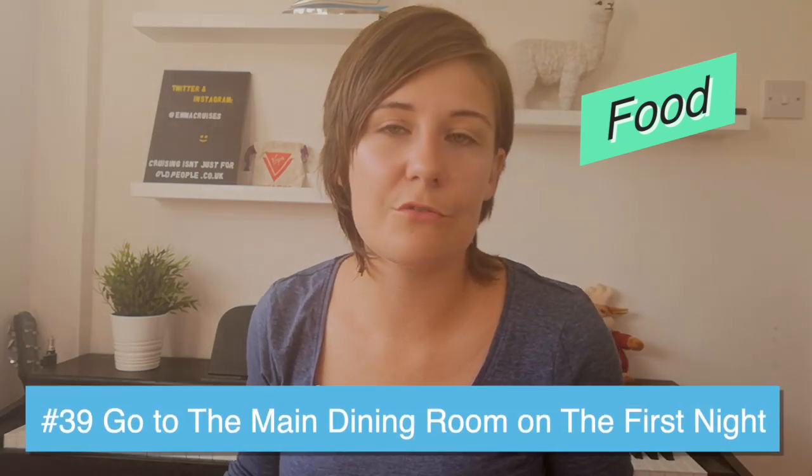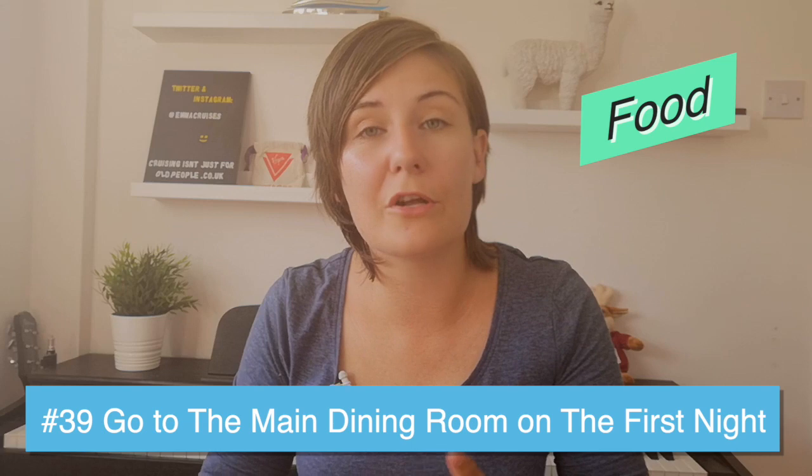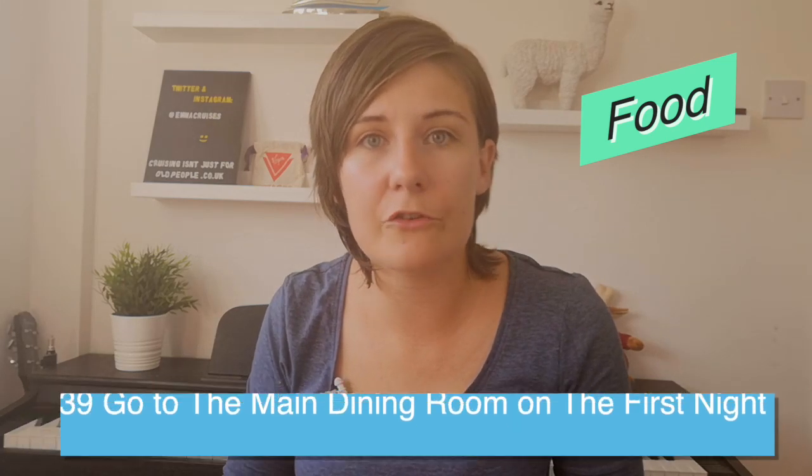Number 39. It's always a good idea to go to the main dining room on the first night of your cruise. It can be tempting just to go to the buffet on the first night of your cruise, but I would recommend going to the main dining room. You get an idea of what food there is, what service there is, who your table mates are, and you can sort things out if you don't like them. If you go to the main dining room on the first night, then you'll know if you want to make reservations for any of the other specialty restaurants. I normally don't, I normally just eat the food that is included in the cruise fare, but I know a lot of people who love their specialty dining.